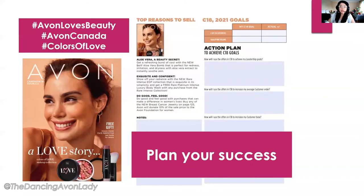So first off here, what we have is the campaign's official hashtags. It includes Avon Loves Beauty, hashtag Avon Canada, and hashtag Colors of Love. So obviously you can see that there are a lot of really great new beauty products that are coming out, which I'm always really excited about because you guys know how much I love beauty products.